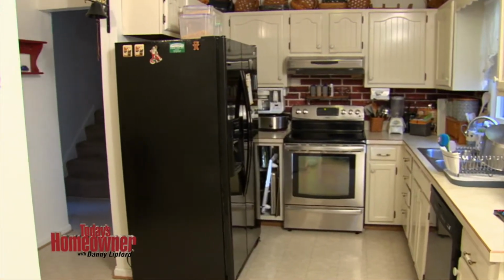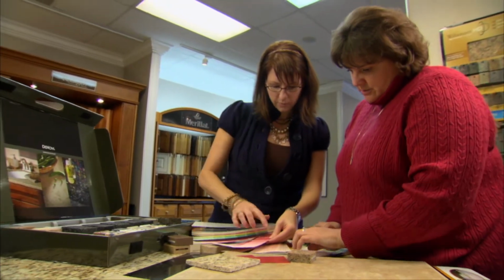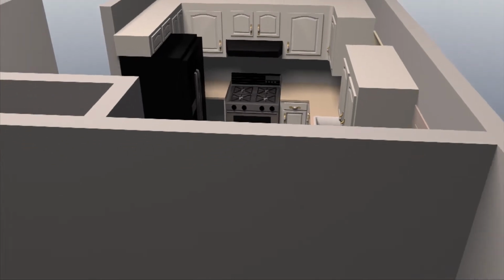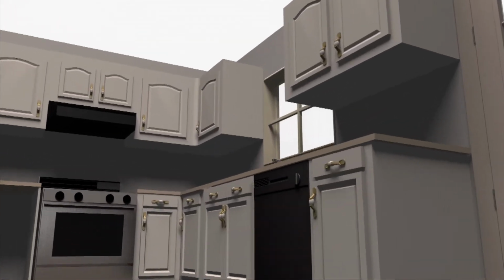Virginia homeowner Linda Parity is about to have her kitchen completely renovated thanks to the Marilat Dream Kitchen Contest. The goal for kitchen designer Jen Schatzer is to create a larger, more functional space for this single mom to work in. The existing kitchen is a very tight U-shaped design with very little usable counter space.